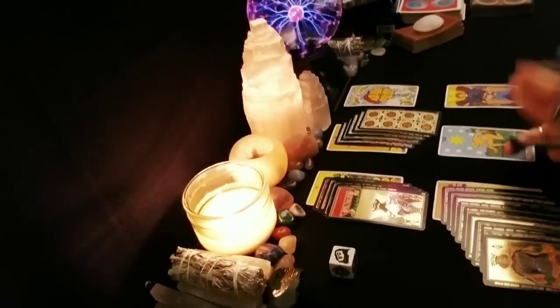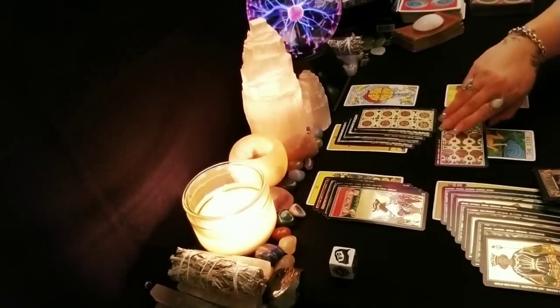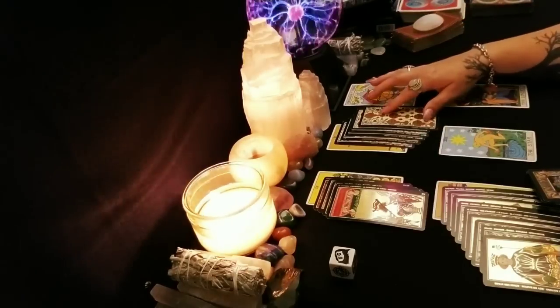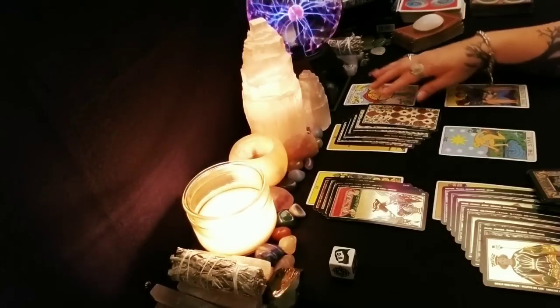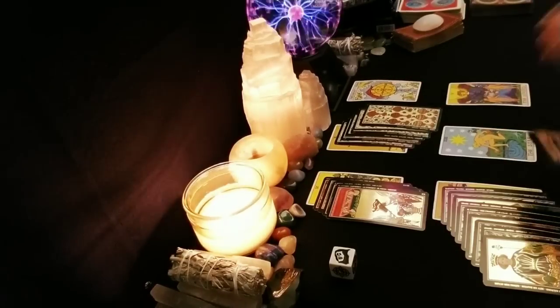Clarify the Eight of Pentacles, please. The Seven of Cups. You may be thinking about doing something new, trying to fill out your options. This could be work related for some of you.